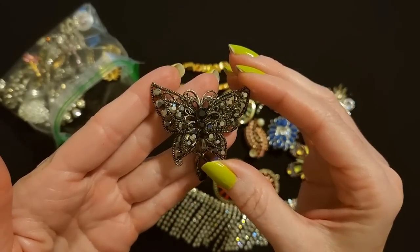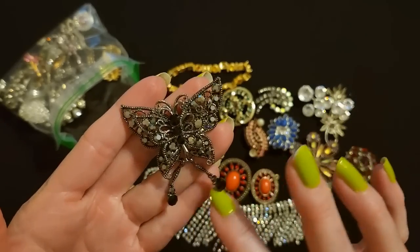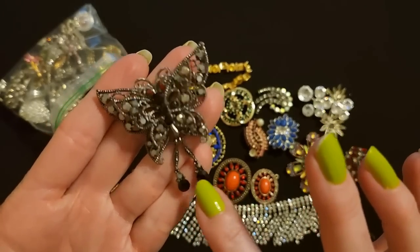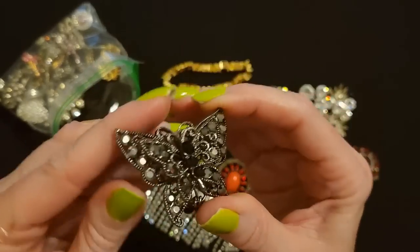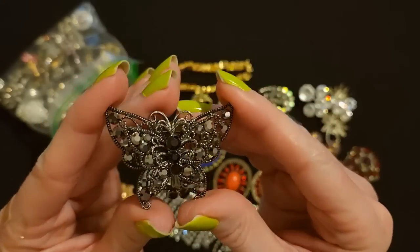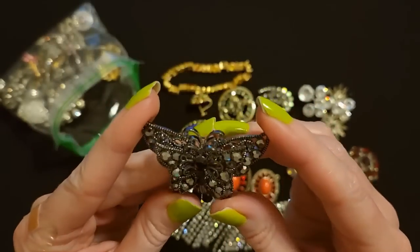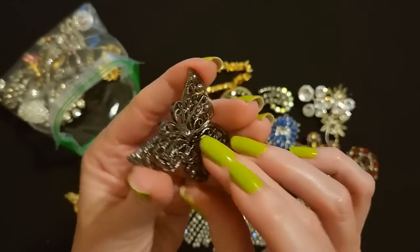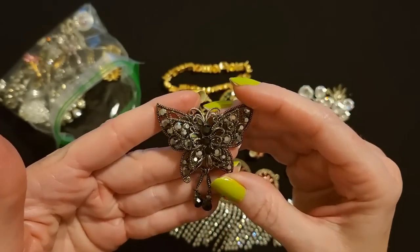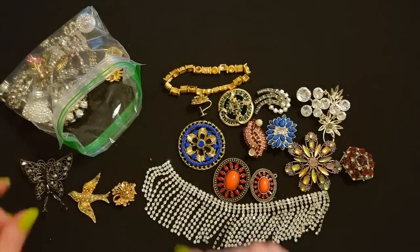My goodness. I love that. And then you have these two pieces hanging down here. These have little black rhinestones on the end. And then the wings, there are 2 layers to the wings. They're totally encrusted in rhinestones. Oh man. What a beautiful pin. It's a gorgeous pin. I love it.